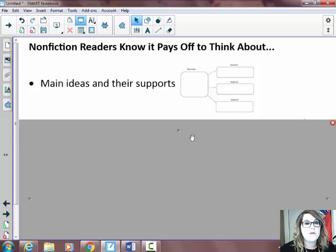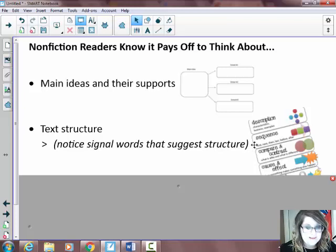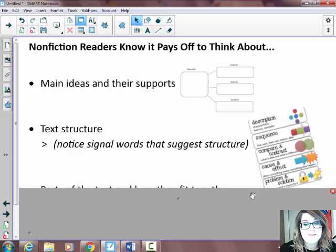Nonfiction readers know that it pays off to think about the text structure. Is the structure describing something? Is it sequencing? Is it comparing and contrasting? Do we have cause and effect, problem and solution? So we notice signal words that might suggest that structure.